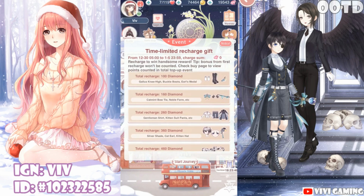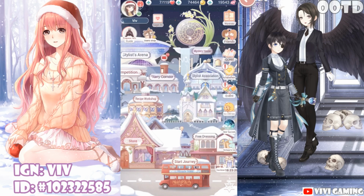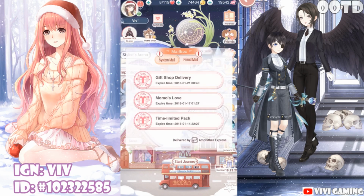Now, this list is a little bit confusing because it says total recharge diamonds, but they actually mean VIP EXP, meaning if your recharge list is giving you double diamonds, the double diamonds won't count towards this event. Only the VIP EXP amount would. Now, I'm gonna get both of these sets without spending anything today. This is how you do it.